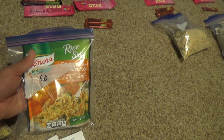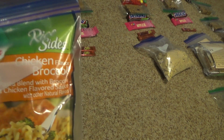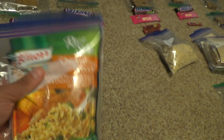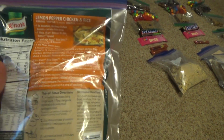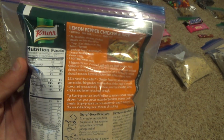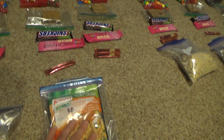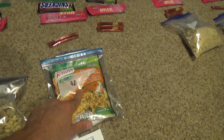This is what a lot of thru hikers do. They get these Knorr sides, so they're just like rice sides, and they have pasta sides too, but those usually require milk. With the rice sides, it usually just requires water and then milk or margarine or butter or whatever it is, optional. So these are 230 calories a serving, and there's 2.5 servings in here. And what I'll do is I'll supplement with one of my snacks at the end of the day. I might even go add some packaged chicken.